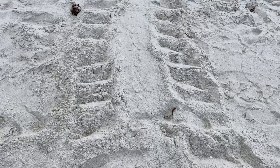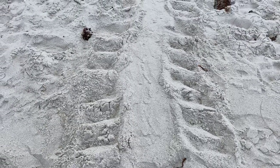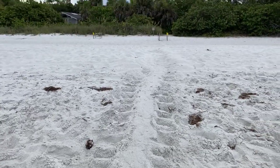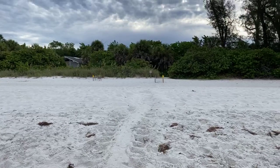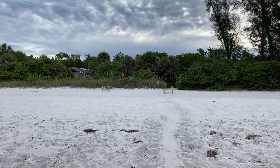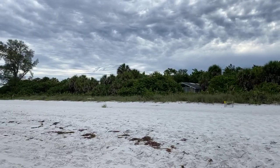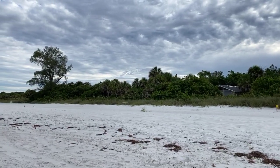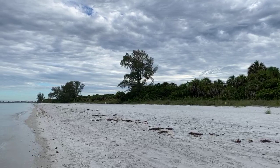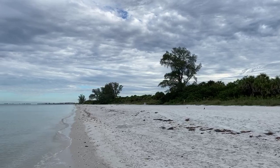I'm sure some of you have seen these on the beach and wondered what created those marks. These are from a loggerhead sea turtle. Loggerhead sea turtles are probably the most common sea turtles we have here on our beach at Delnor-Wiggins. There are several other sea turtles, but the loggerhead is the most common: the green sea turtle, the hawksbill, the Kemp's Ridley. Then you have the huge leatherbacks. I believe those are more on the other coast of Florida. Gigantic leatherback sea turtles.